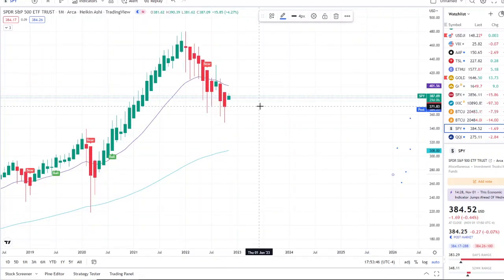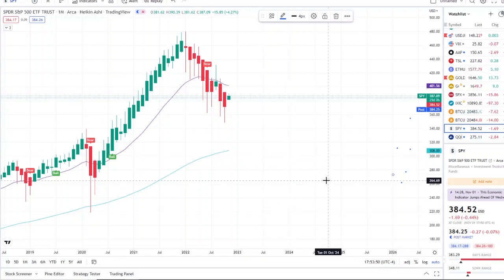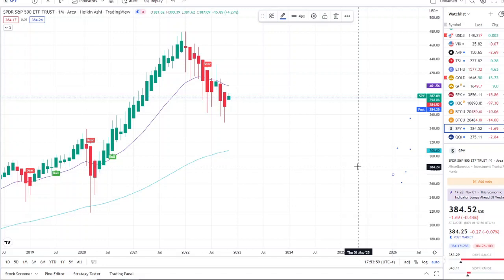And this is where these numbers come from, right? 308, 401, that's anywhere between 3,000 and 3,200 on the light blue line, and anywhere between 4,000 and 4,150 on the purple line. I look forward to seeing your thoughts down below. Where do you think we're heading?